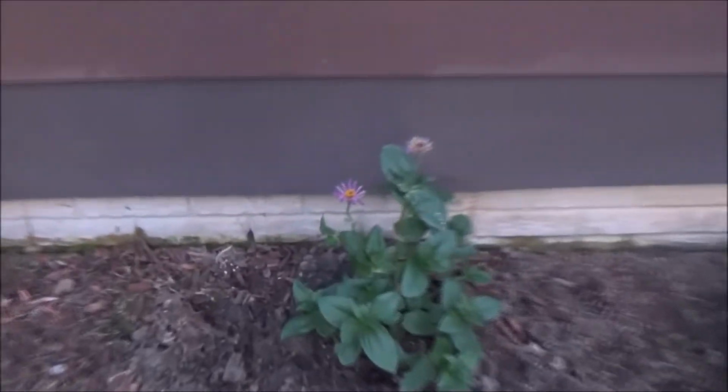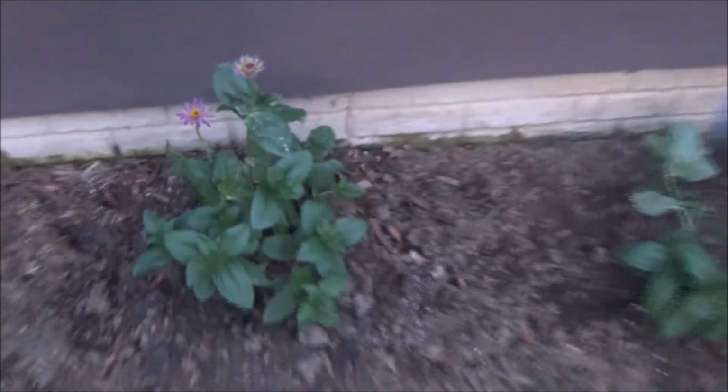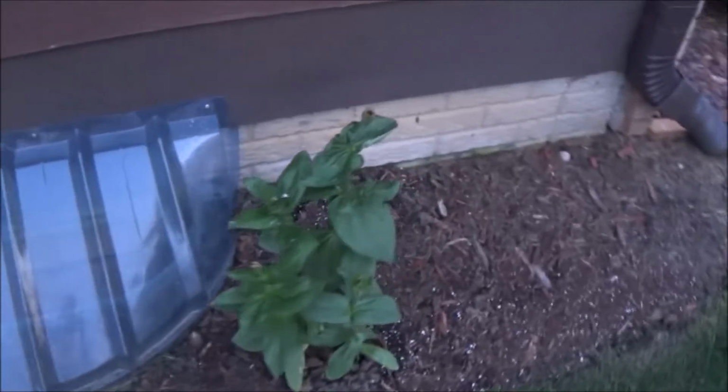Got some zinnias growing here. Oh, there's one blooming. More here. More here. And they're getting ready to bloom.